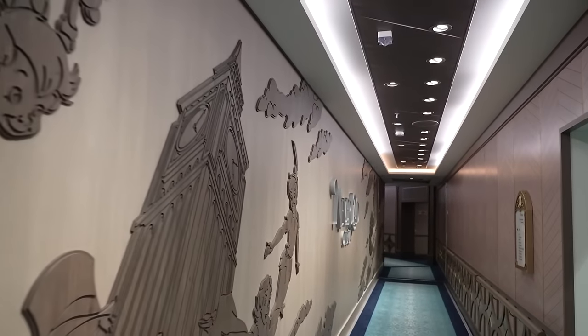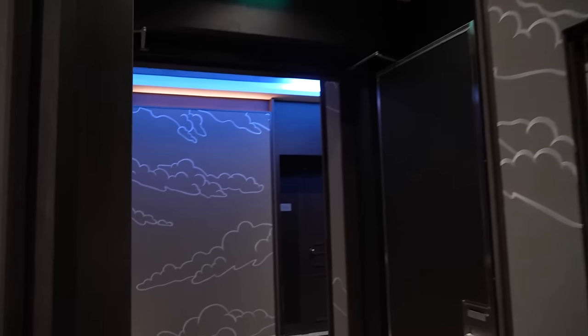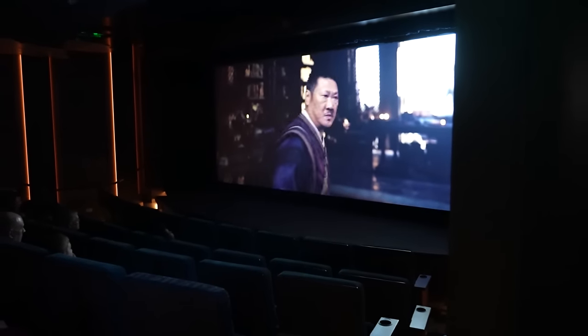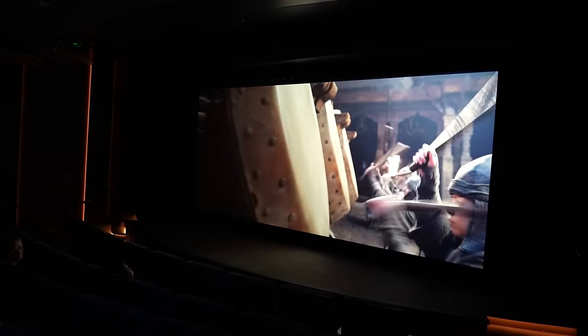Let me try to find a different entrance to the Neverland Cinema. Yeah, we can go into the Neverland Cinema. I don't know if they're playing anything right now. Oh, there, we can go in right here. Oh, they are. They're playing Thor. Oh no, they're playing Doctor Strange Multiverse of Madness right now. It's a pretty little theater.